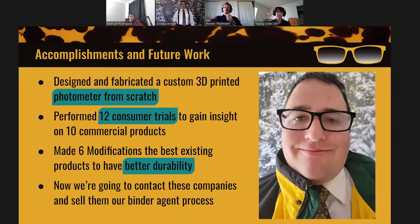Okay, and to sum everything up, these are some of our accomplishments over the course of our project. We have designed and fabricated a custom 3D printed photometer from scratch. We've also performed 12 consumer trials to gain insight on our 10 commercial products, and we gained valuable quantitative and qualitative data. And we additionally made 6 modifications on the best existing products that we found from the photometry and consumer trials to have a better durability as a result.